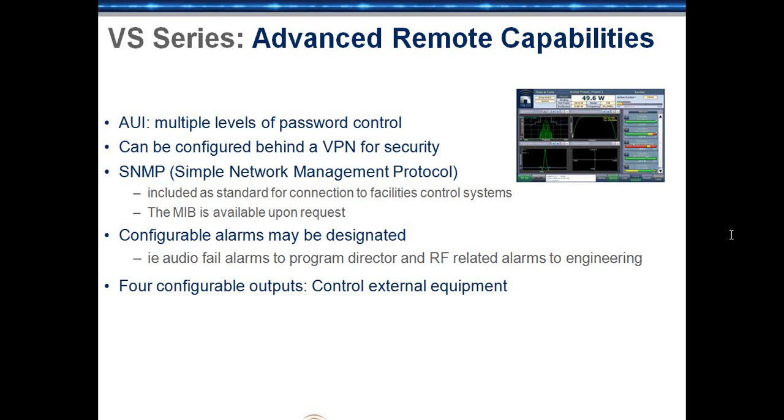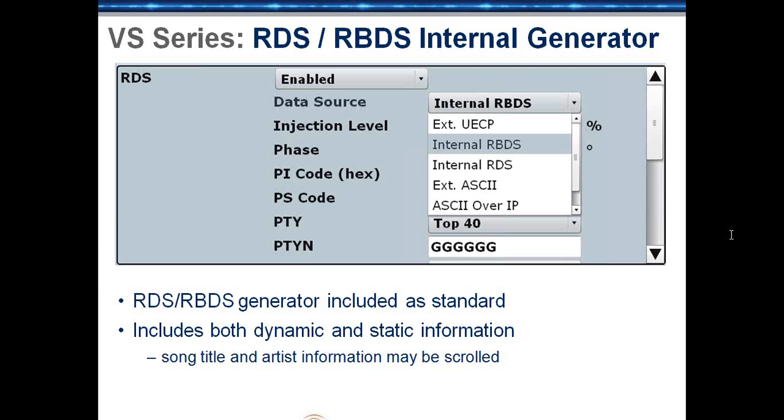The VS series also offers an internal RDS generator, so this is the information that scrolls across telling you the station you're listening to or the song title, the artist. So you can connect an external RDS generator to the VS, but you can also use the internal RDS generator.